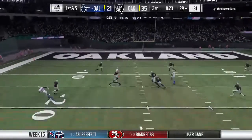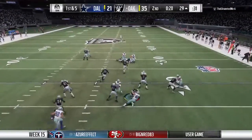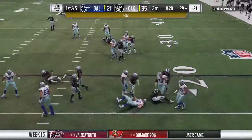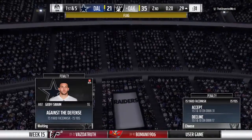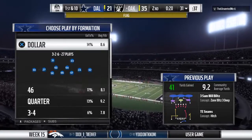Prescott, into heavy traffic, and it's intercepted. Picked off by David Anderson. And he'll be brought down somewhat awkwardly here, and a late flag as well. I think this one's going to be a face mask.